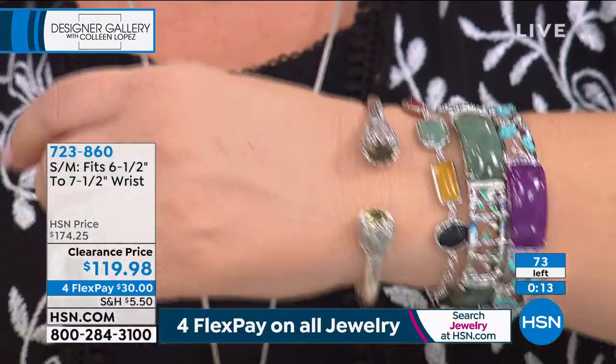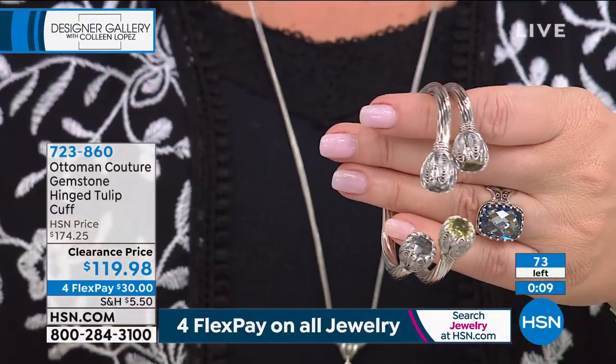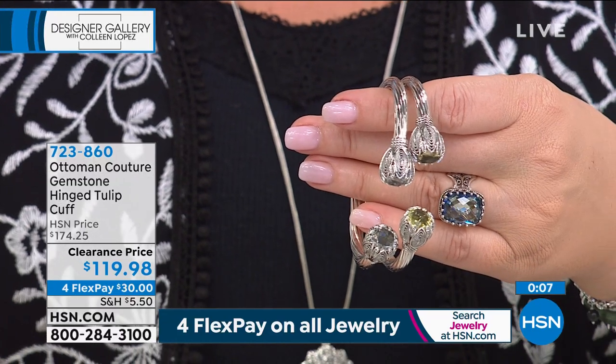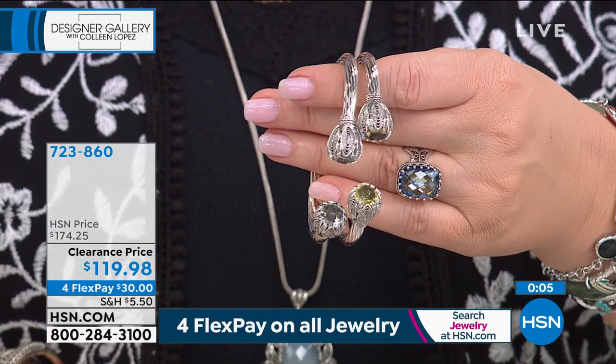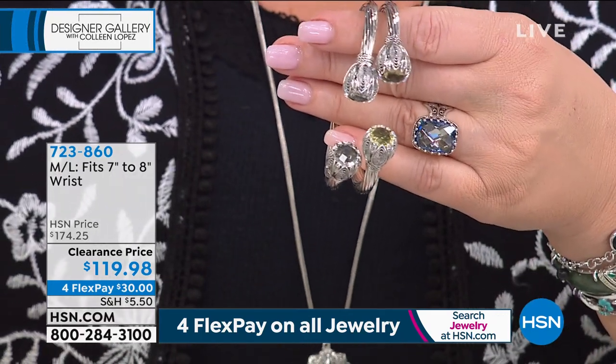Okay, Rob just told me there's 70 total. We have small, medium, medium, large. Small, medium goes up to seven, let's see, 6.5 to 7.5. Medium, large goes up to 7 to 8 inches. So small, medium, medium, large.